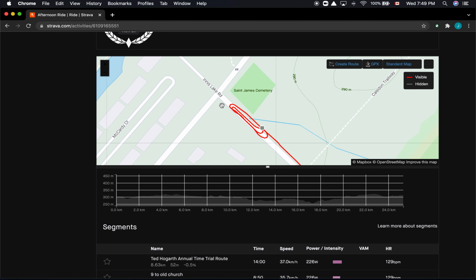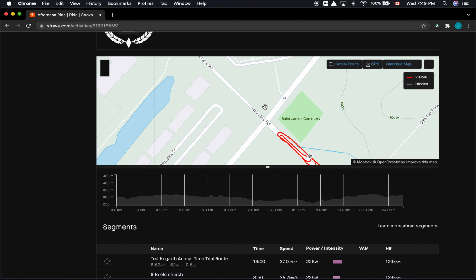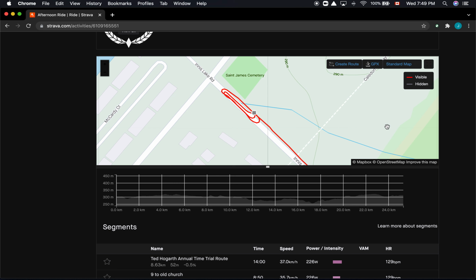But I guess I triggered the segment earlier, and so it added all of this to my actual segment time, which really wasn't me doing the segment. Maybe the GPS was off a little bit. This is why when you create a segment, you want to create it on the other side of the intersection, so that you're not starting by going through the intersection, because then these kinds of things will happen. Somebody will stop at the light, and that'll start their segment time, and it just messes everything up. So just in case you're looking to create segments, there's plenty of segments out there already, some of them better placed than others.